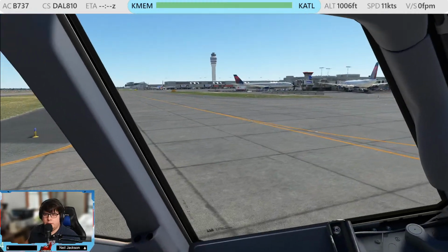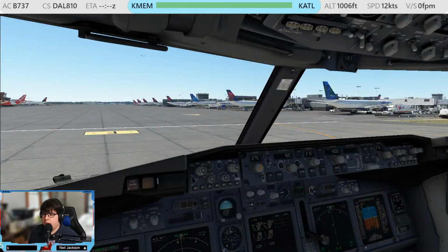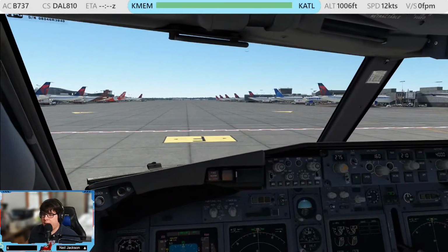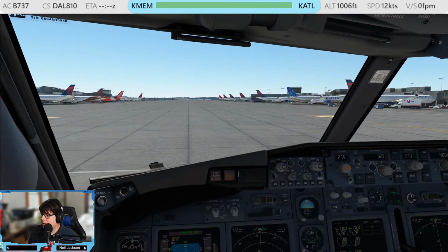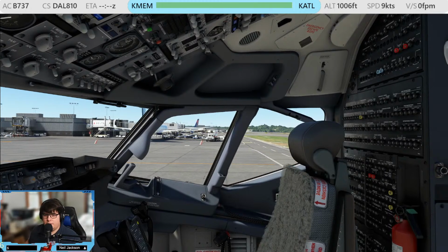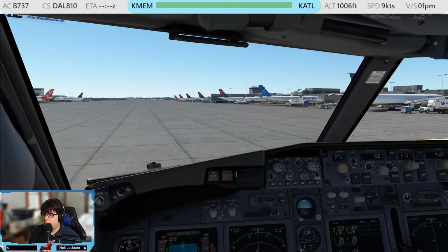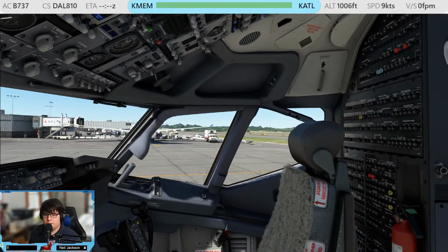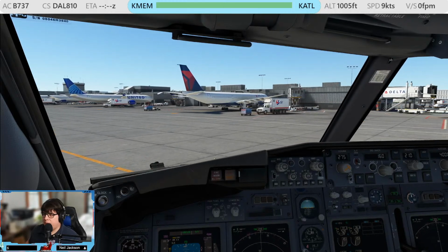Alright, no one here. No one there. Let's find ourselves a parking spot here, an F. Foxtrot. Alright, there. Looks like a dandy. So that's what we're taking here. Left us a nice spot here. We'll take it.